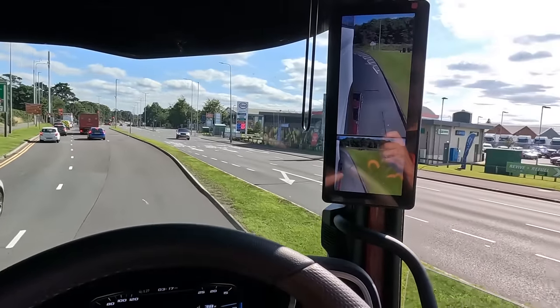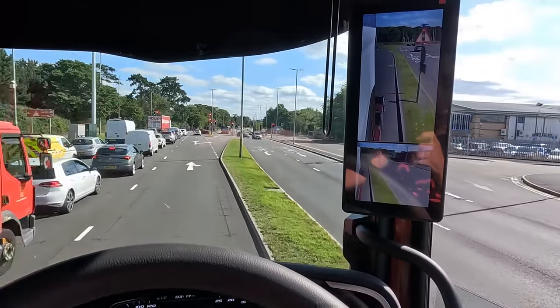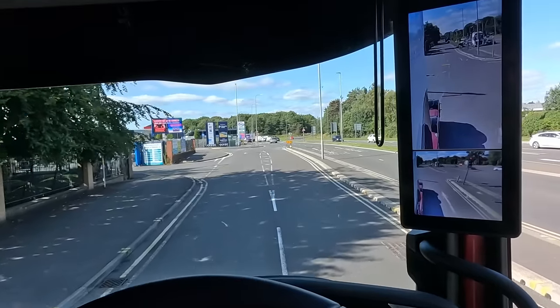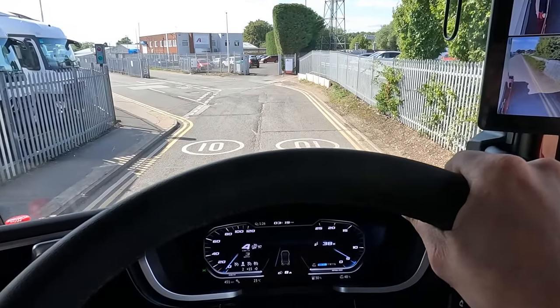We are back at Asset Alliance's yard, where we dropped my car off and got in the van this morning. I like the DAF. It's comfortable, quiet, but it's not got the character of my Scania. I'm still a Scania man. But this does look nice. Another good thing with these tag axles, you can turn them on a sixpence. There we go. Speed bump, speed bump, speed bump, speed bump.